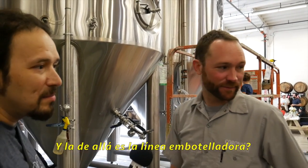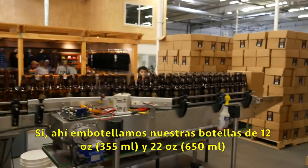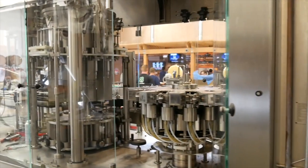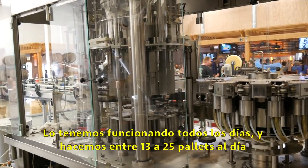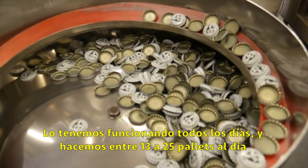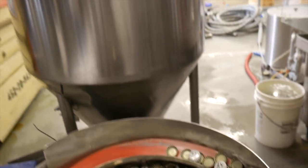This is the bottling line. We do our 12-ounce and 22-ounce bottles on this. We can change the worm and the stars in there to do different size bottles. We run this every day. We do between 13 and 25 pallets a day. Lots of bottles.